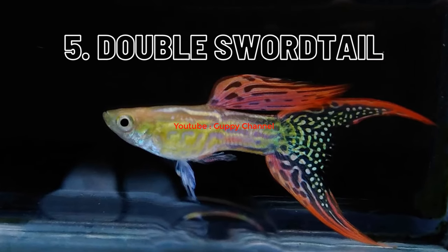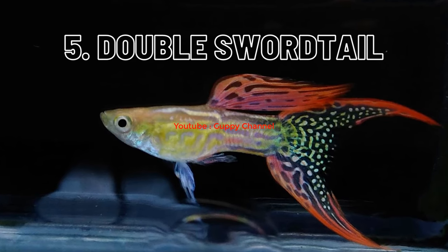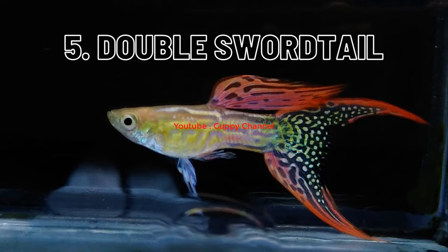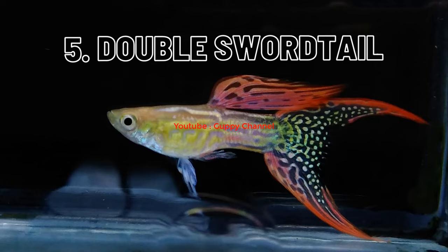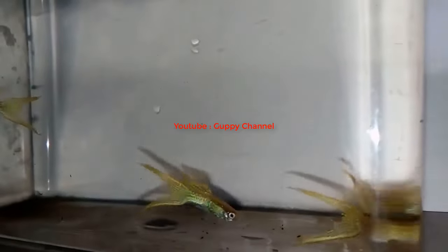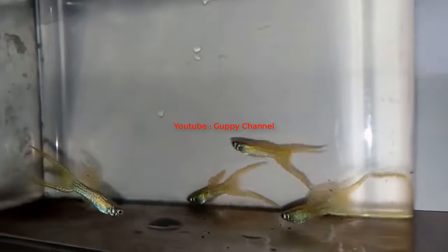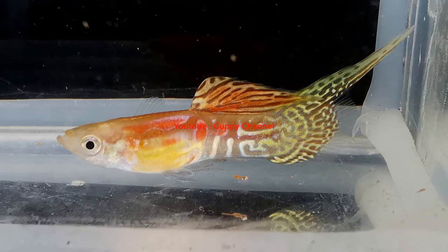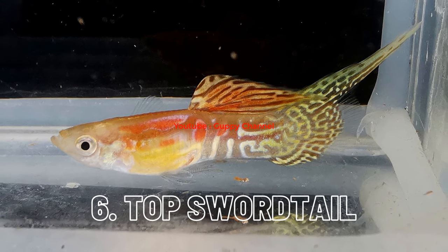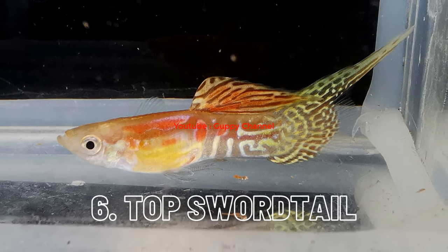5. Double swordtail. The double swordtail guppy has a unique tail shape that sets them apart from other guppy fish. It's very similar to the tail of the swordtail fish, but instead of one elongated tail, the double swordtail guppy fish has two elongated tails shaped like a sword on either side of the tail base. When the tail is elongated only on the upper or lower side of the tail, it creates two different guppy varieties.